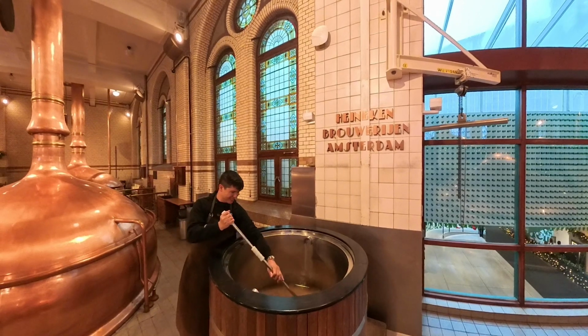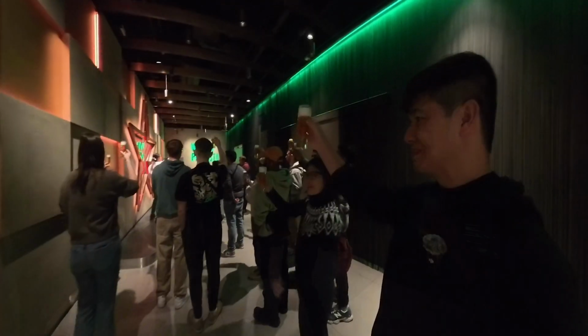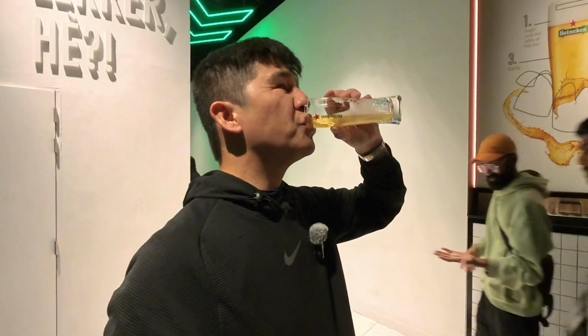There were a lot of hands-on activities too. I got to experience a tasting session where they taught me how to properly enjoy a Heineken, not just drink it, but actually taste it like a pro.